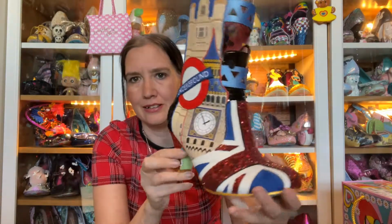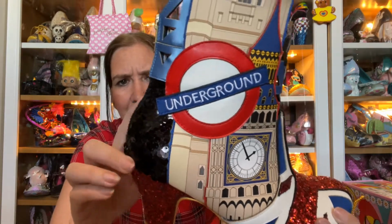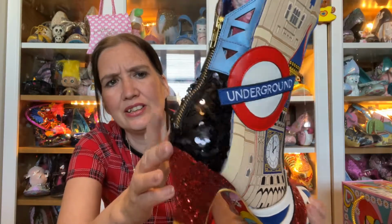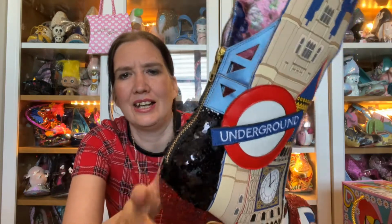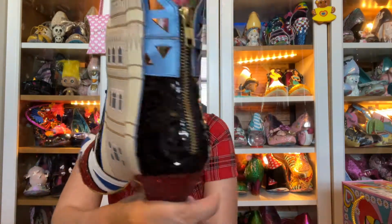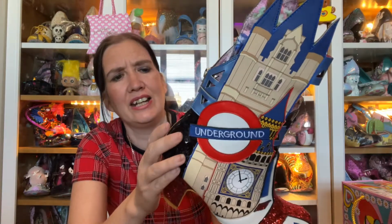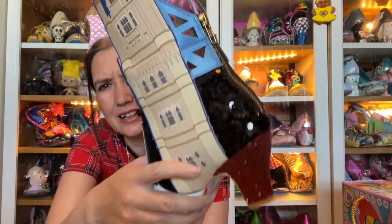So as you can see, it's all very much London calling. We've got some black sequin detail here. They're not really two-tone, although the undertone is slightly less shiny than the top tone. So there's kind of a bluey effect in the downside of the sequin as well, and the upside is kind of more pink.